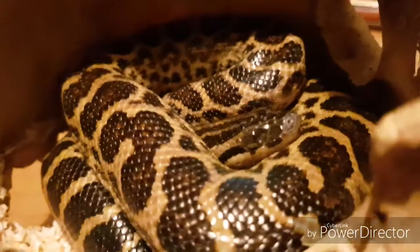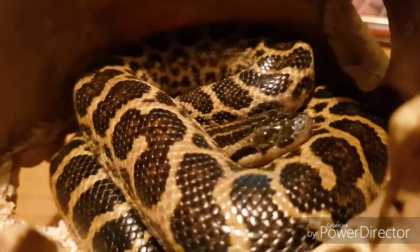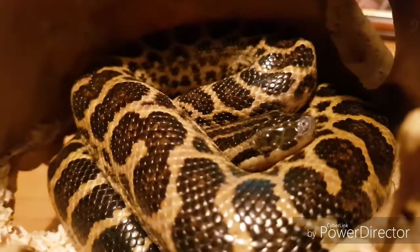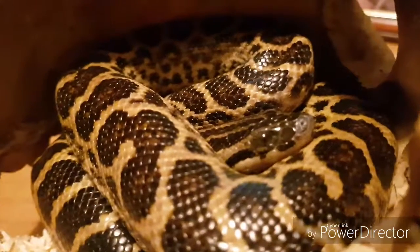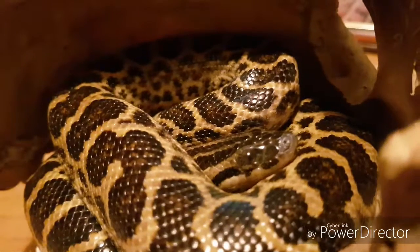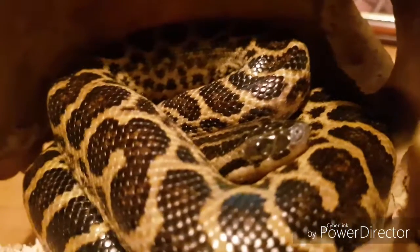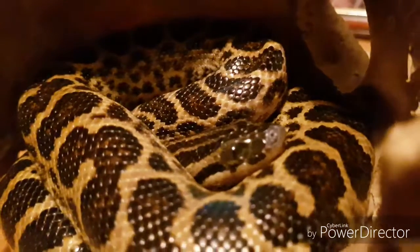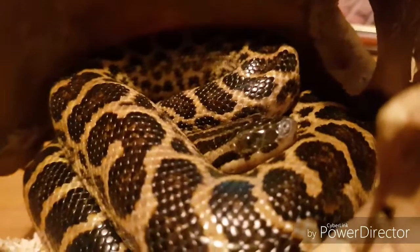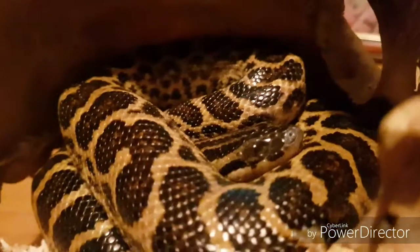But yeah, I just wanted to update you guys because people seem to really enjoy the yellow anacondas because they are quite unseen, I guess. Not many people keep them. They are very, very rewarding. They're very cute as well, but they do get to quite a large size. They're not the largest, but they are one of the strongest. Their power is absolutely insane. So if you want to get one, just keep in mind the power and the size they will get, and the water bowl that you will need.